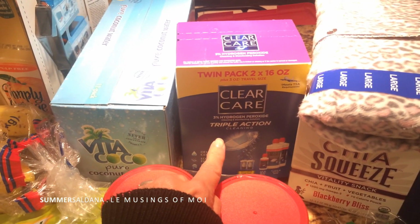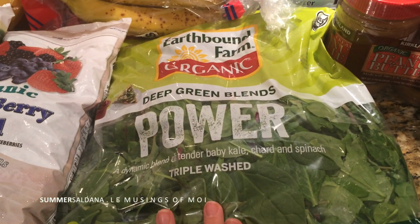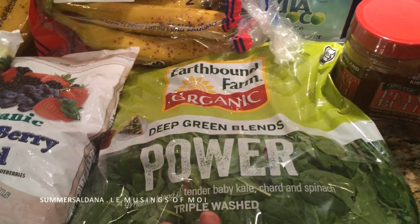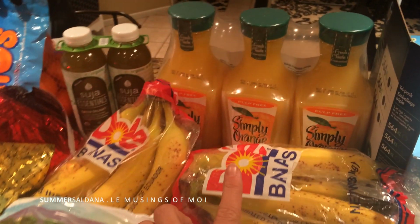This is my favorite saline solution. Coconut water for our smoothies. This is the greens we're going to be using. We switch back and forth between these and kale, like all kale. And we put it in the freezer and use these in our smoothies. Bananas, you want them to be spotty for easier digestion.